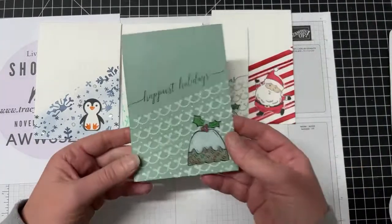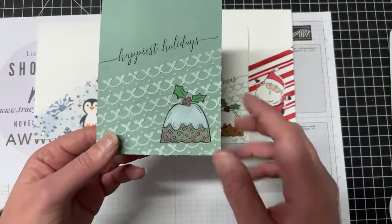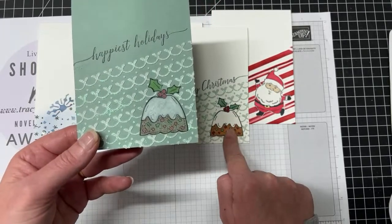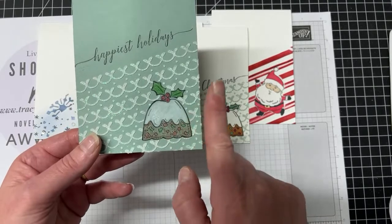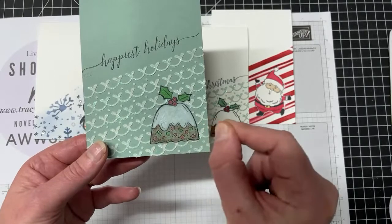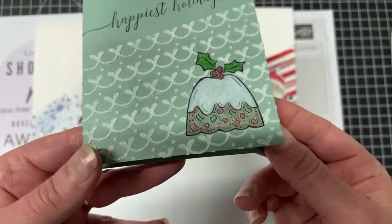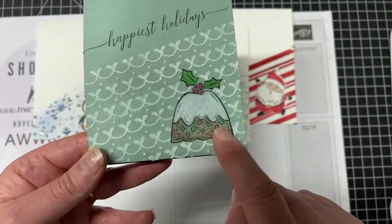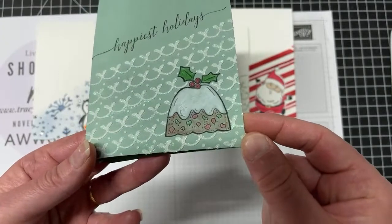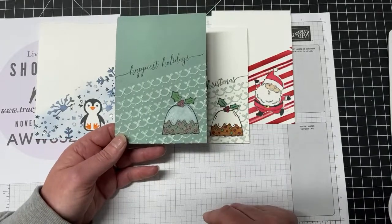And I also have one more, because I had a little bit of embossing paste left over. So I brought a Soft Succulent card base in and did the same thing. But this time, instead of doing another plum pudding, I stamped it, I masked it, put the embossing paste over the top, let it dry, took the mask off, and then I've actually used our watercolour pencils and coloured in. So this is straight onto the Soft Succulent cardstock, so it's a little bit different. I think it looks really good. But that is a true one layer card.